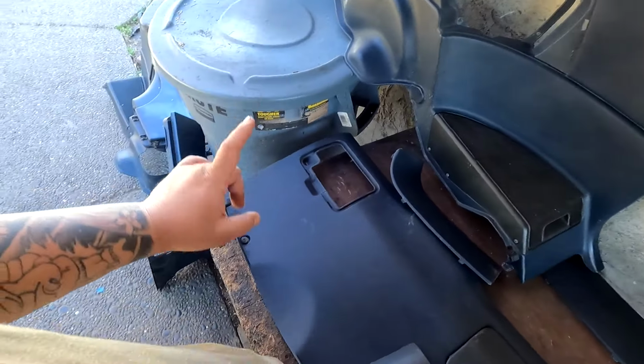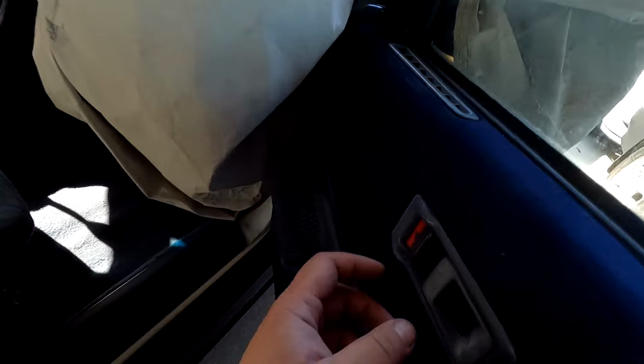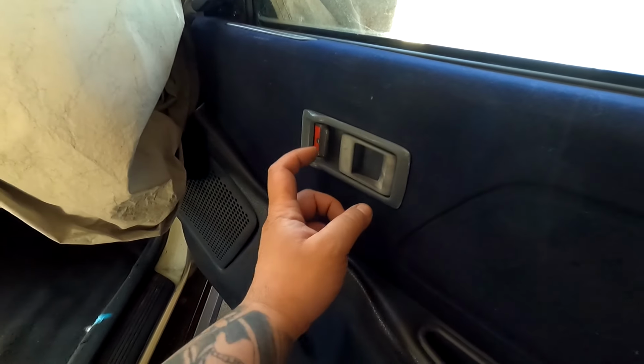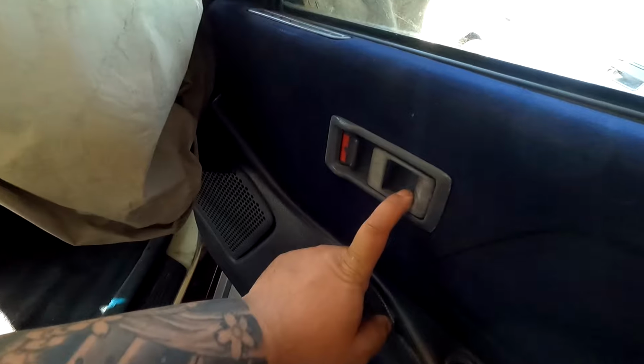Another thing I want to paint as well, along with all of this, is the door handle panel, little cover right here. I'm going to take this off. I'm going to paint this as well. I would love to take the handle itself off to give that a nice coat as well, but that requires me taking off the entire door panel and all that. I might do it, I'm not sure.